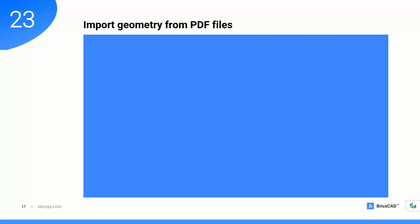PDF drawings. We receive a lot of PDF drawings from different companies, different consultants. Sometimes there are some agencies as well that are not comfortable giving actual CAD files. So again, this is very, very useful for us in terms of our workflow. You don't have to redraw so many things just to get going with what you need to do in your drawing.